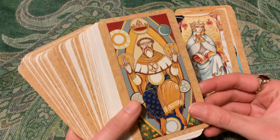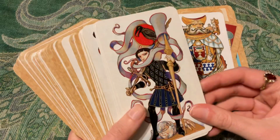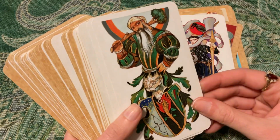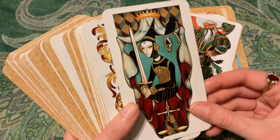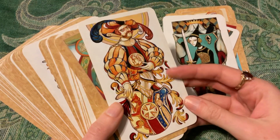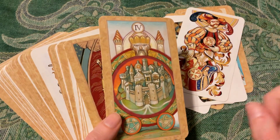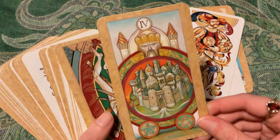This is a deck that I use personally. I use it for spellcraft. It's just so powerful. I actually got my copy secondhand from Larissa. She used to go as Bard's Lament on YouTube. I believe she's Green Witch's Homestead on Instagram now.